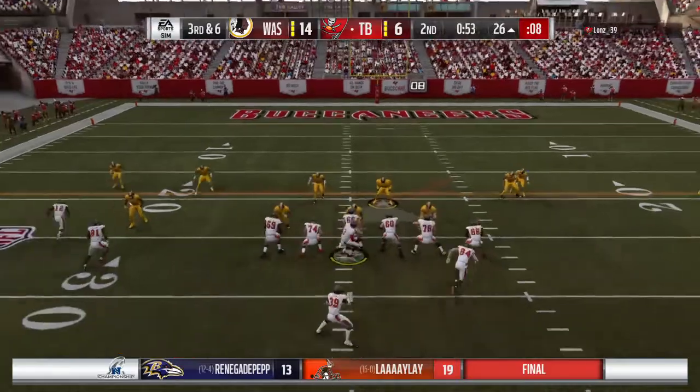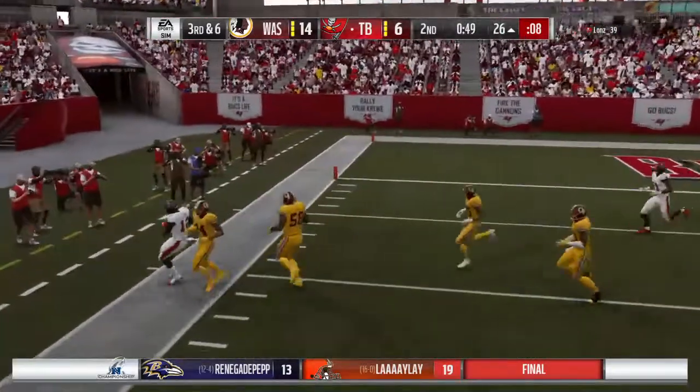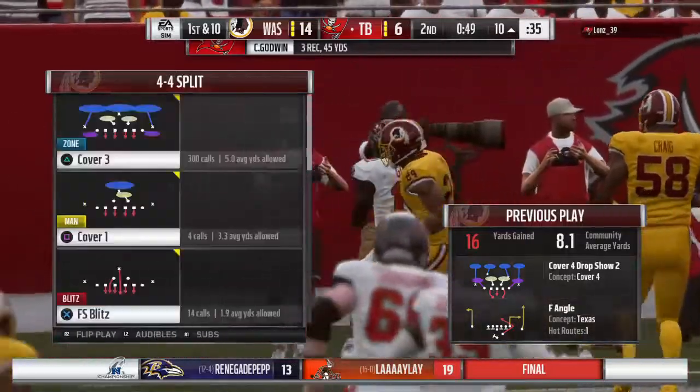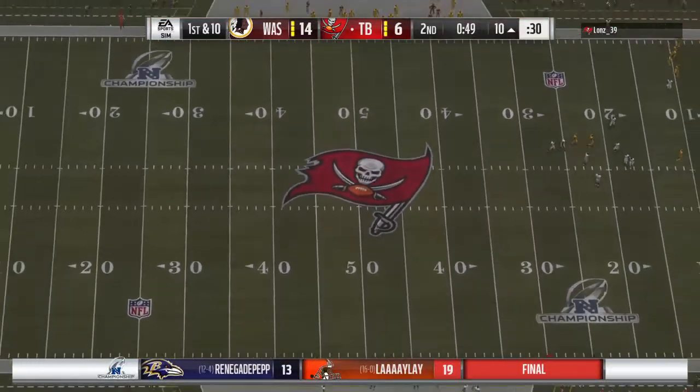On third down, Winston. Toward the sideline. Did he keep the feet in? Yes, he got them both down, says the side judge. And that's good enough for a first down. They're able to convert on third down, and that sets up a first and goal.